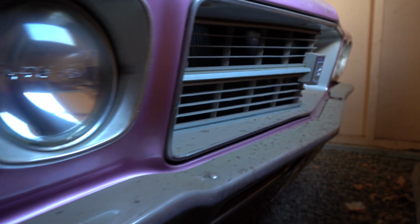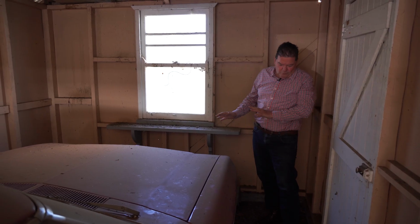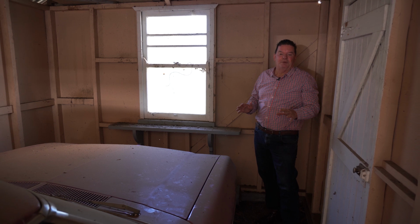This is a true barn find. I know barn find gets used too many times these days, but the car has been sitting in the barn for 20-something plus years. It's still been registered, and just a good old car, but we'll eventually get this car out of the shed, and we might even have a crack at getting it going, and we'll put up some more footage on it.